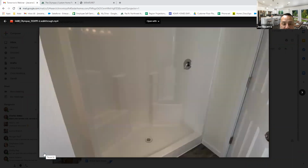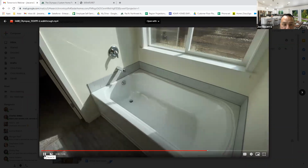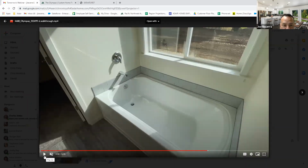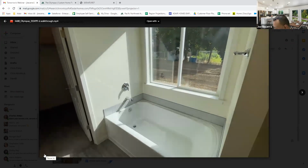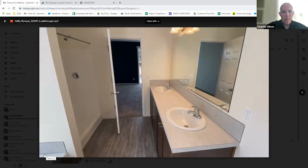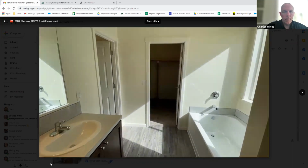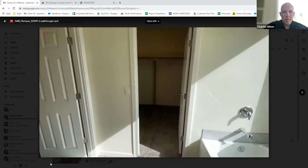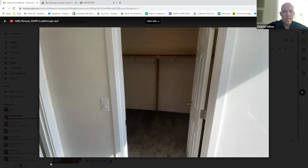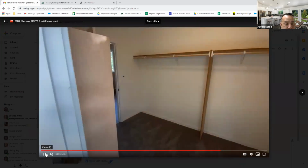Again, if you notice here, their bathroom has their walk-in shower that's part of the master bath upgrade. There's a good shot of that longer tub that the husband really wanted. He's pretty tall. It's a super nice bathroom. The walk-in closet. Go ahead, Chuck.